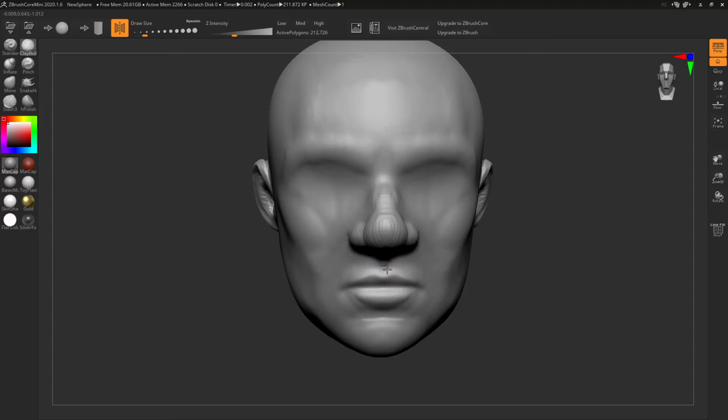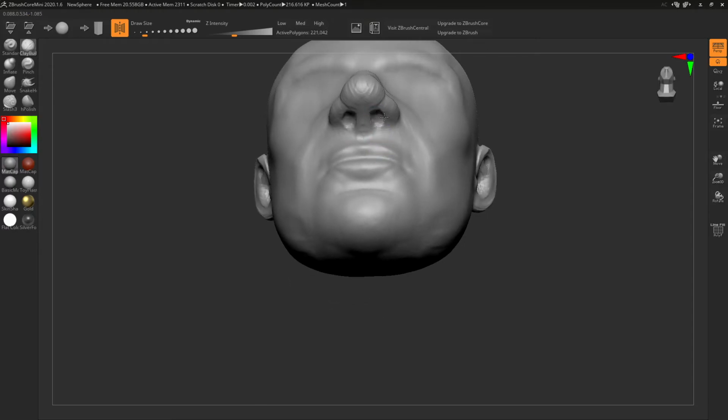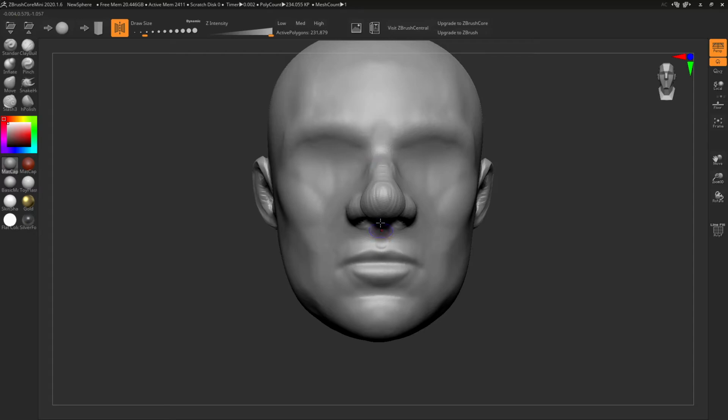So maybe I need to define the area right here in between the lips. Let's give them some nostril holes. Use that slash brush to kind of define that area right there between the nostrils and the top part of the lip. And I'll just jump back and forth between those brushes. Maybe I'll switch to the pinch brush and tighten that area in there. And then maybe switch back to that slash brush and kind of push it back in.